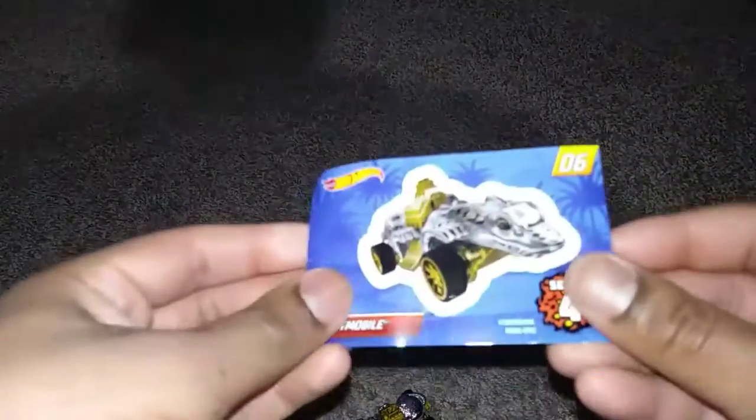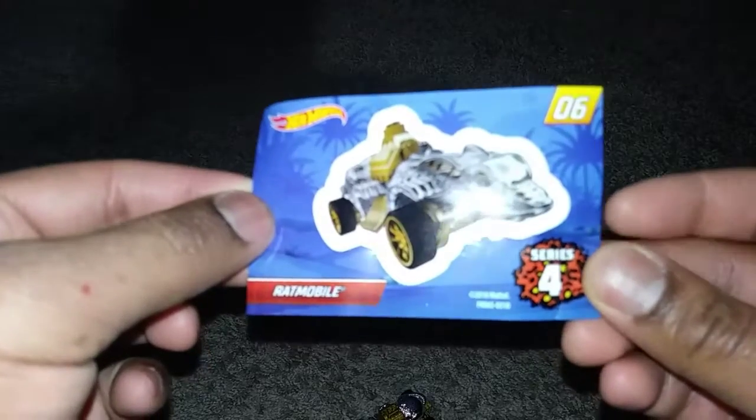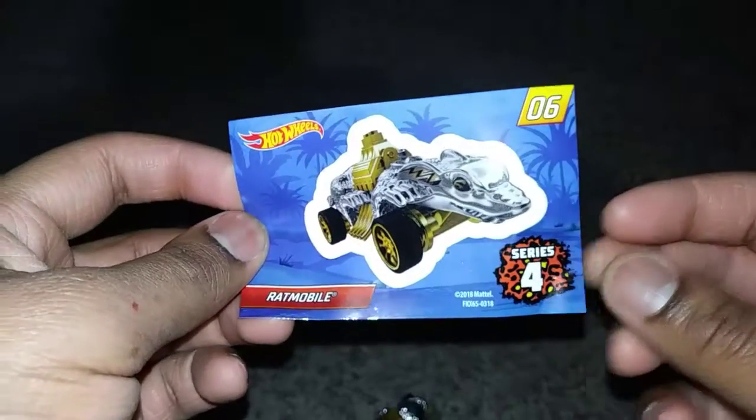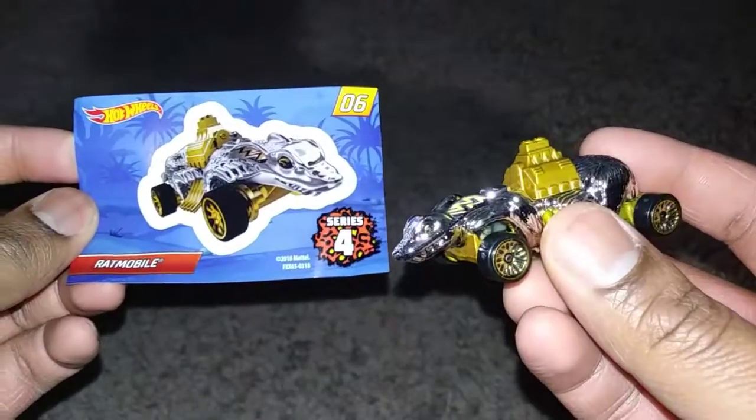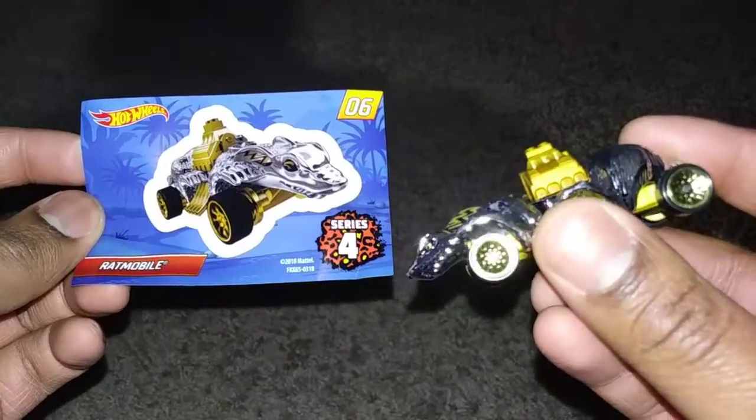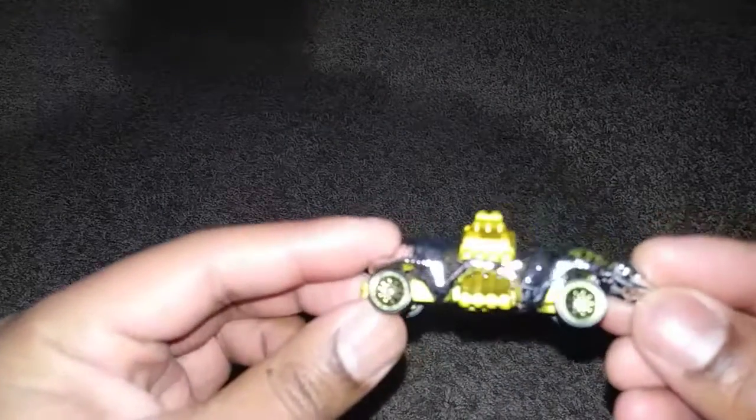All right, next one, we have Ratmobile. I don't know why it said Batmobile. This is Ratmobile. Batmobile is something different. But this Ratmobile has lace wheels. They actually roll really good. And actually, if they're spinning these, they would roll good on the track.